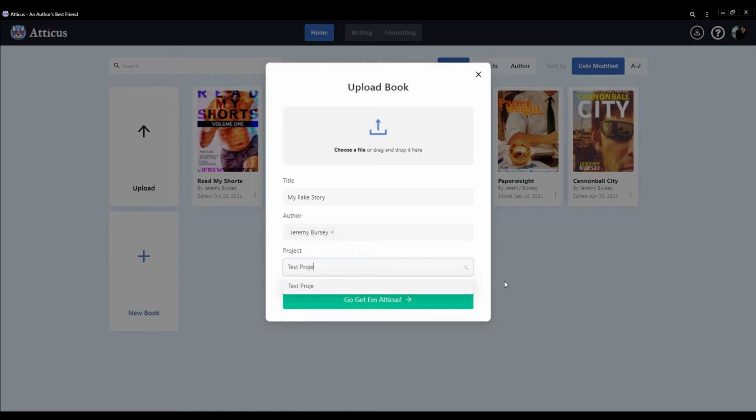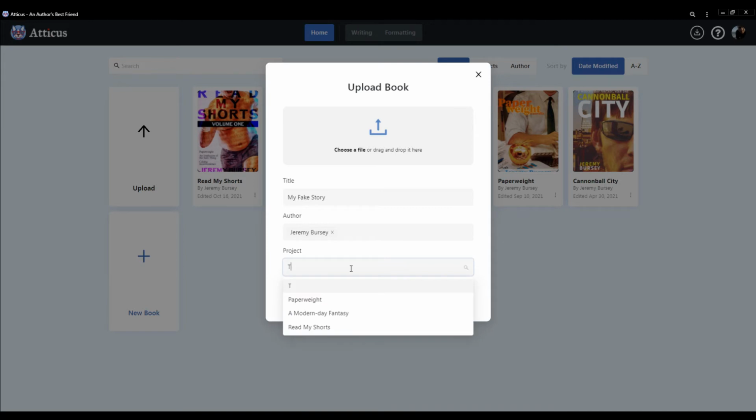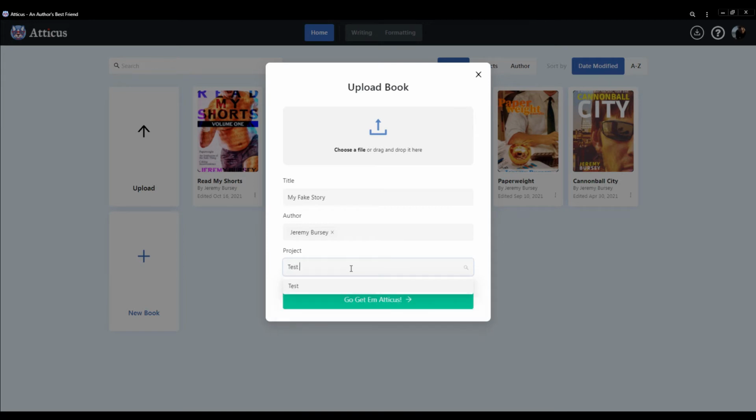So the thing with project is, if you do the project list, this assumes that you're within a series. So project would be like another form of series. Just so you're aware. Oops, you actually have to hit enter. Just keep it test project. So when you hit enter, it goes in and creates the new project. Then you go get them, and then the dog's supposed to spin. So that's always fun to watch.